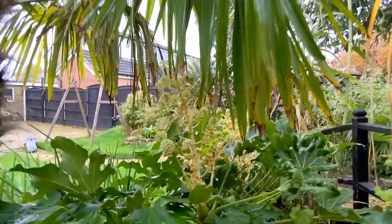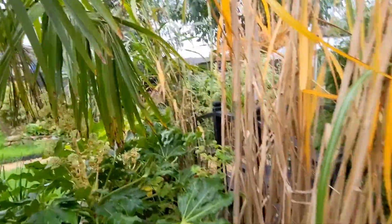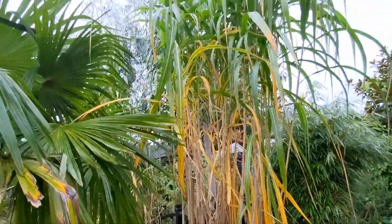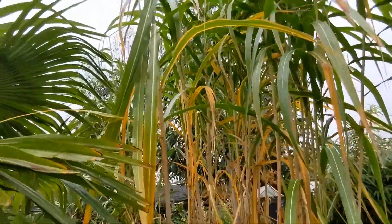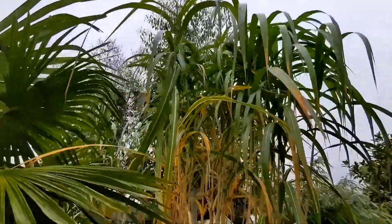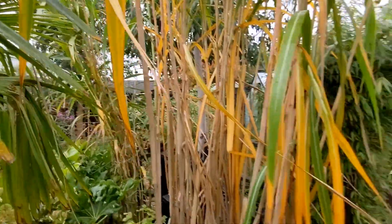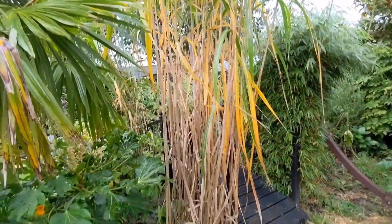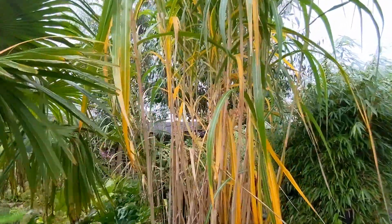There's one of my Fatsias in flower. Leave those on for the birds. Miscanthus giganteus. I've seen a smaller example of this in someone's garden that flowered this year. Mine hasn't flowered. Oh no, no flowers. I mean, I like the colour. I like the yellow colour as it dies back and goes quite autumnal.